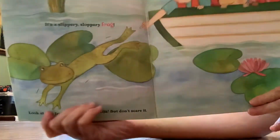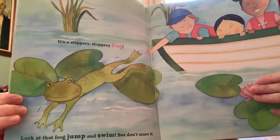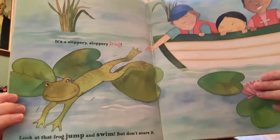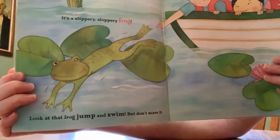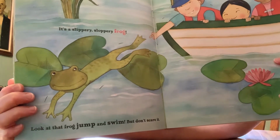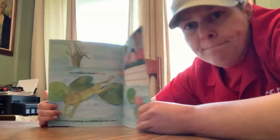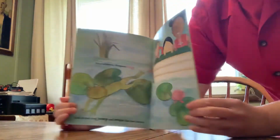Who lives near the lily pad? It's a slippery, sloppery frog. Look at that frog jump and swim, but don't scare it. But we can jump. We can pretend to jump like a frog, right? There you go.